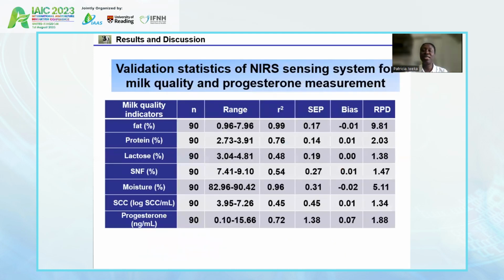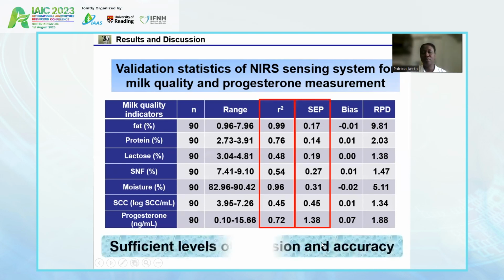Okay, so here are the validation statistics results that we obtained in our study for each of the milk quality indicators considered. So here is the R-square value. As you can see, the fat content has the highest, an excellent result, which is 0.99. The closer the result is to 1, the better. The protein content as well, the result for the lactose, SNF, moisture content, and the somatic cell count, and of course the progesterone content. The SECP values were low.